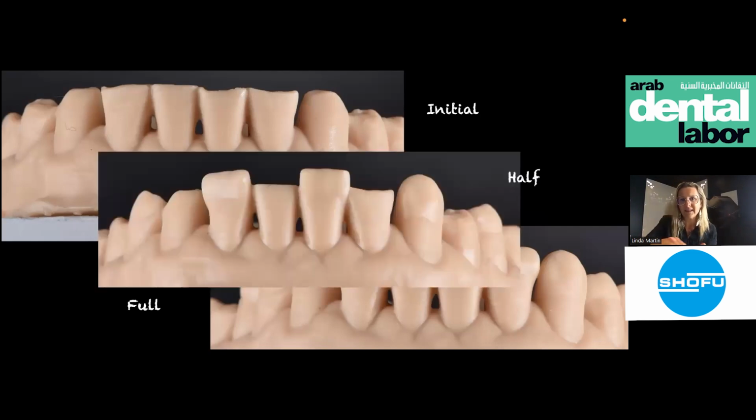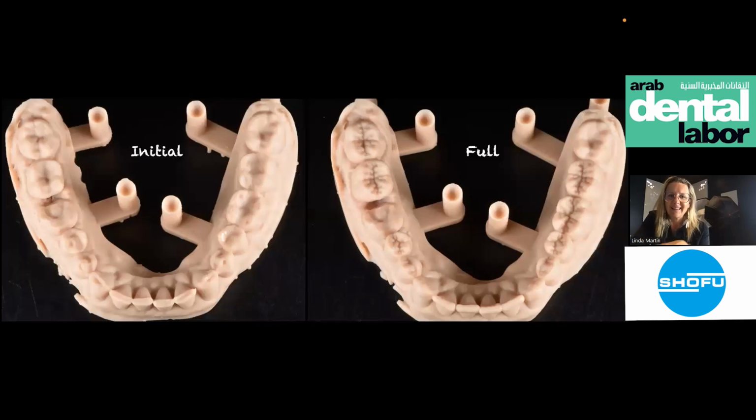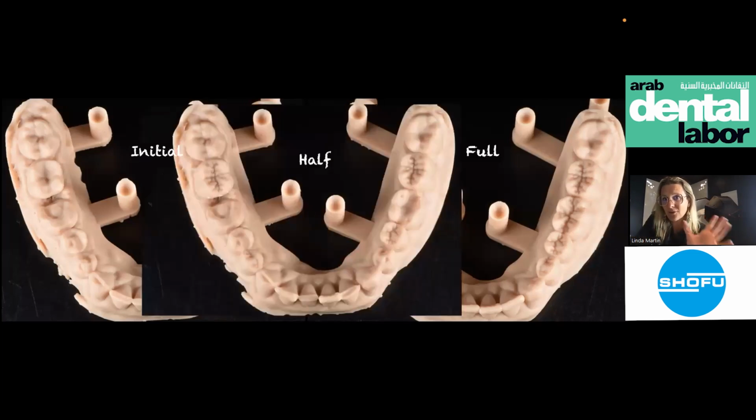Why? In this case, I have one project and one less. Okay? Why did I do that? So the lower edge is one initial on the left, one full project on the right, and in the middle, you have the half project.